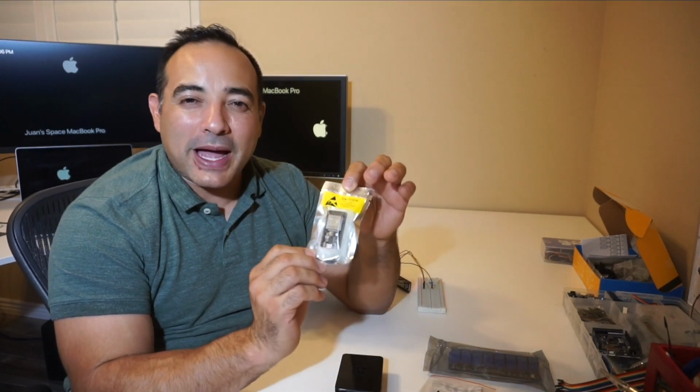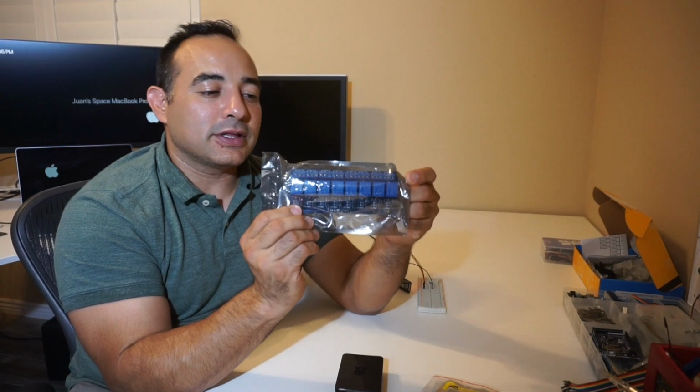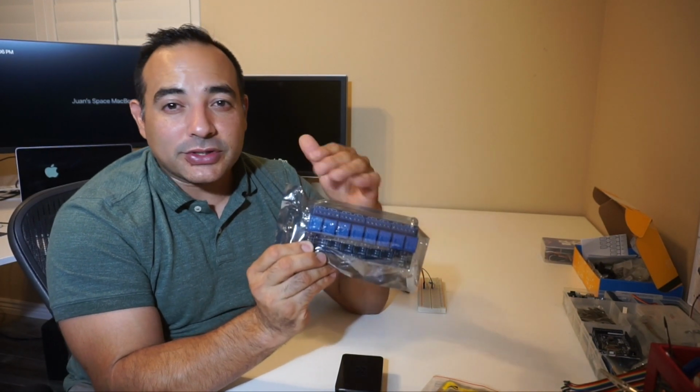These ESP32s are about $10 or maybe $8, depending on where you buy them. These boards like this with a bunch of relays on them are about $10 or so, right around there.